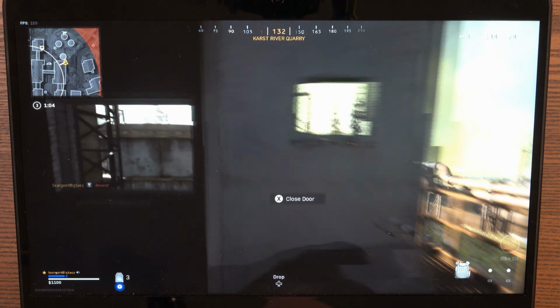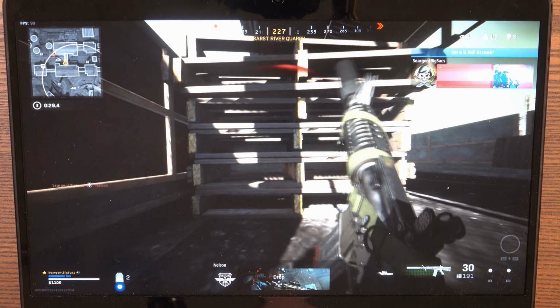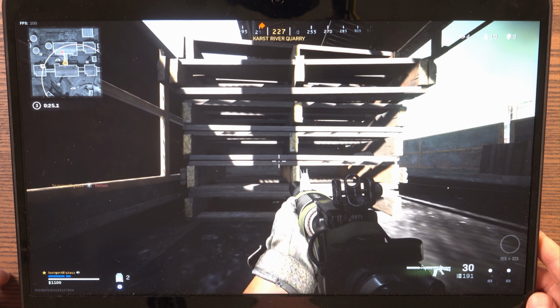But yes. So I'm getting shot. I'll kill one more. There you go. That'll do it. This has been gaming with the Alienware M15.